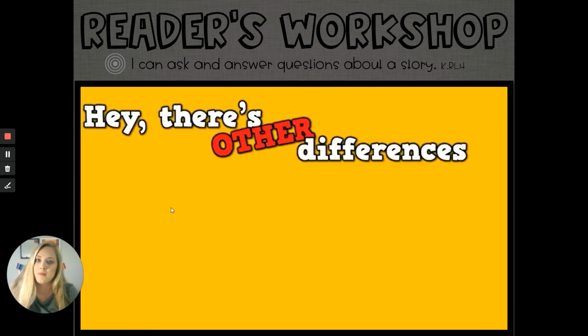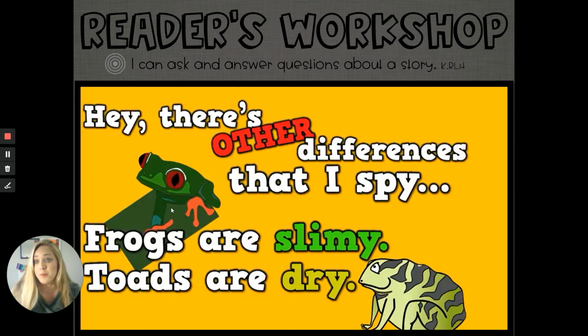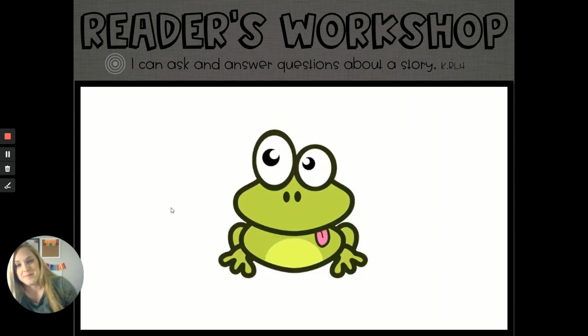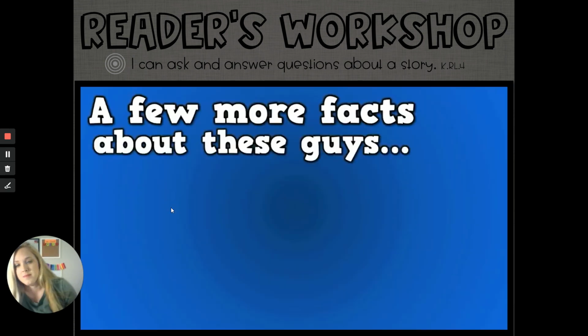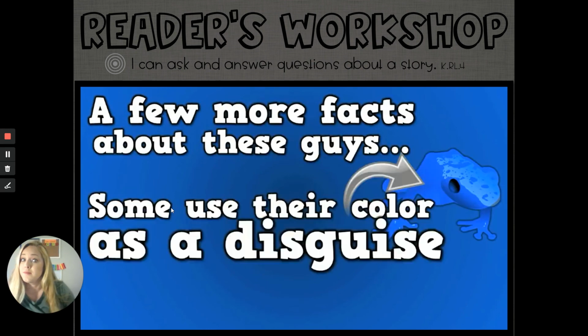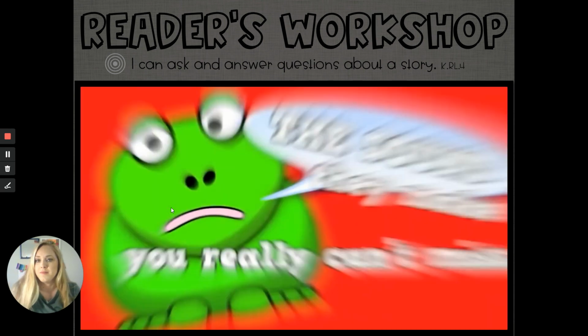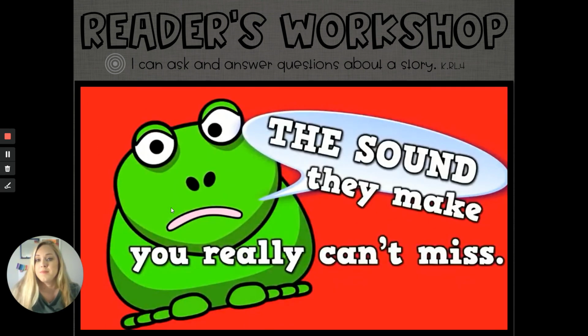Hey, there's other differences that I spy. Frogs are slimy, toads are dry. You learned that. A few more facts about these guys. Some use the color as a disguise. That's camouflage. The sound they make you really can't miss.